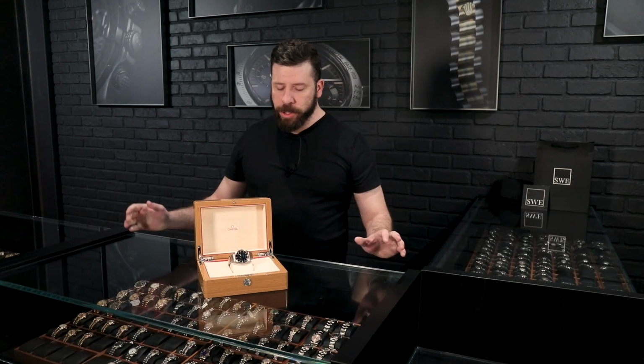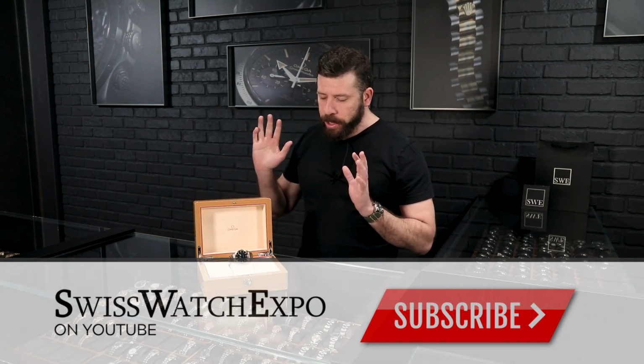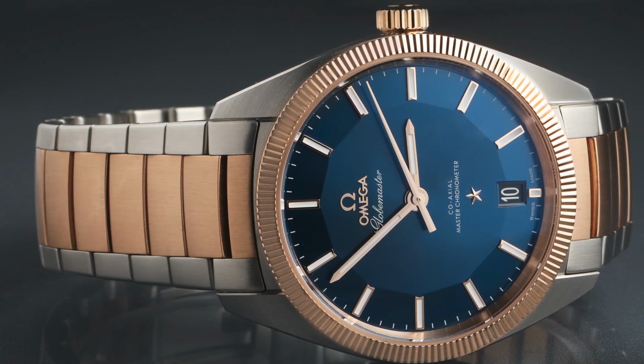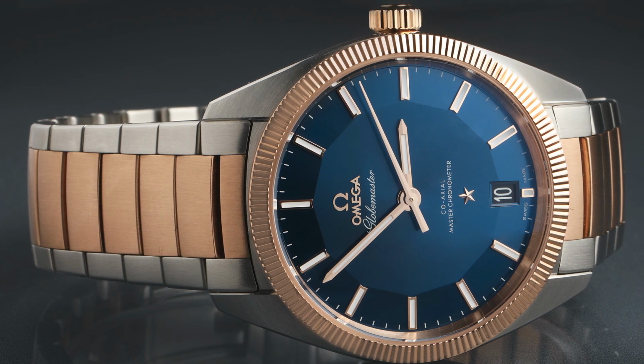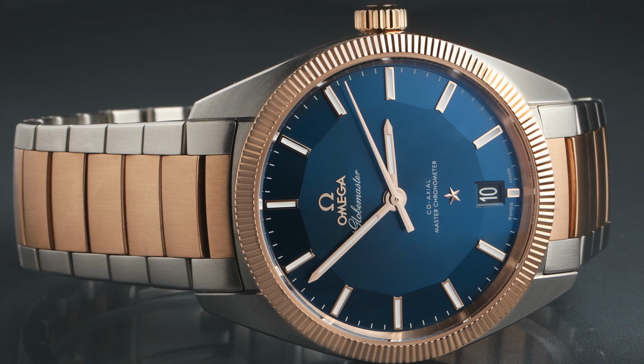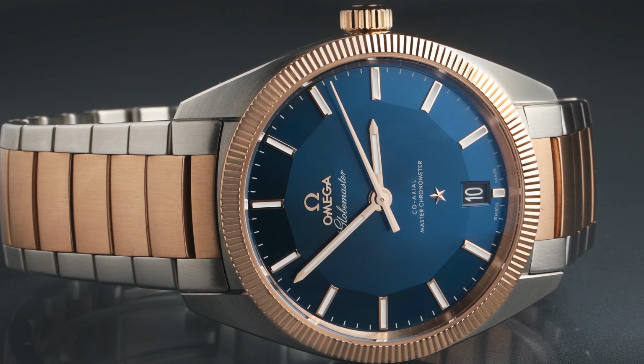So this watch was released in 2015. This is a 2020 piece, by the way, but the Omega Constellation Globemaster came out in 2015. So what exactly is that? Well, it's a little bit of an oddity in the watch world. It's not a sports watch. It's not quite a dress watch. It's kind of a little bit of an elevation above all that.